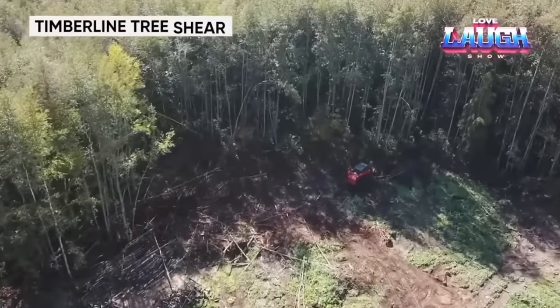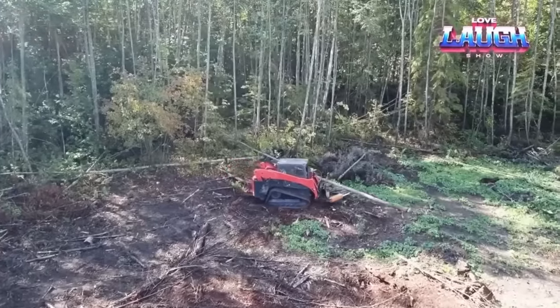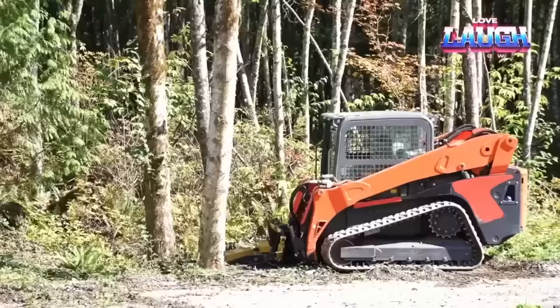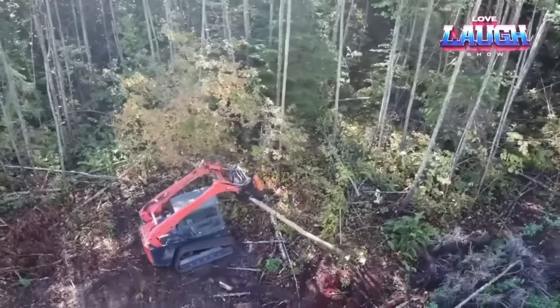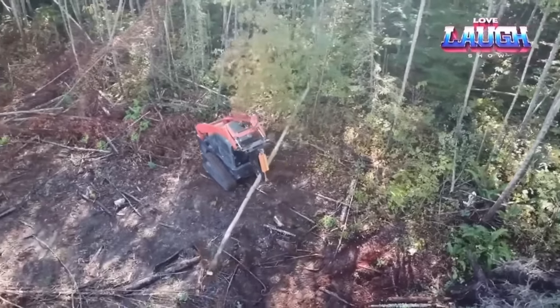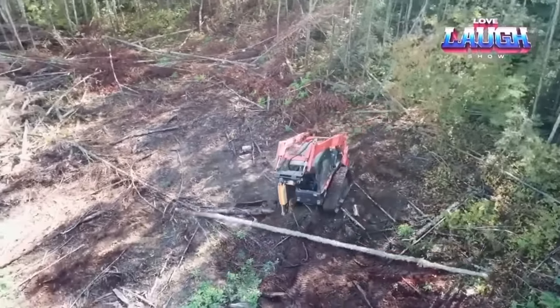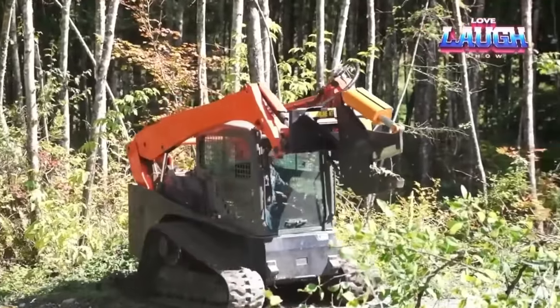Say goodbye to the struggle of clearing unruly trees and welcome the Timberline Tree Shear, your ultimate land clearing companion. With the ability to effortlessly cut through trees up to 14 inches in diameter, this machine is a time and labor-saving powerhouse. Mount it onto your skid steer, excavator, or backhoe, and let its hydraulic power and unique jaw design deliver clean, precise cuts. The Timberline isn't just a cutter.